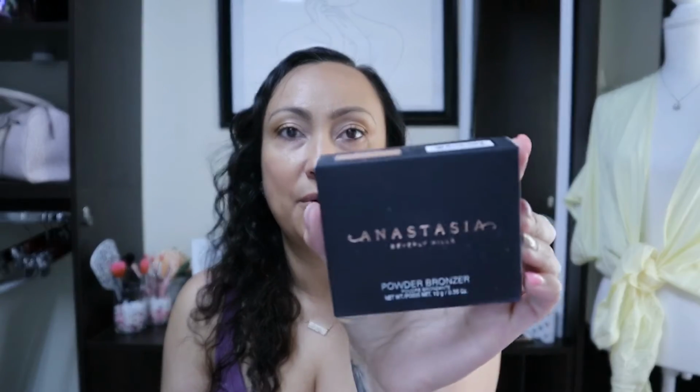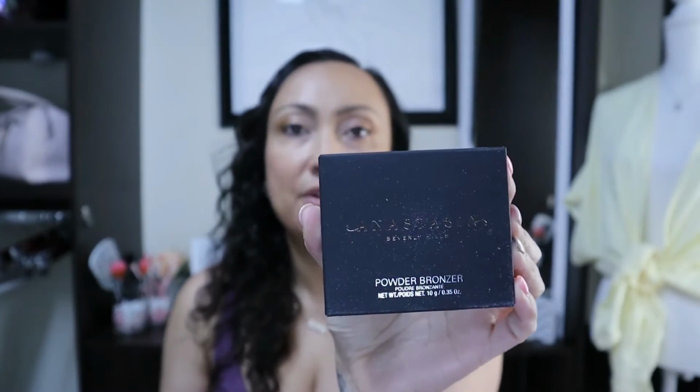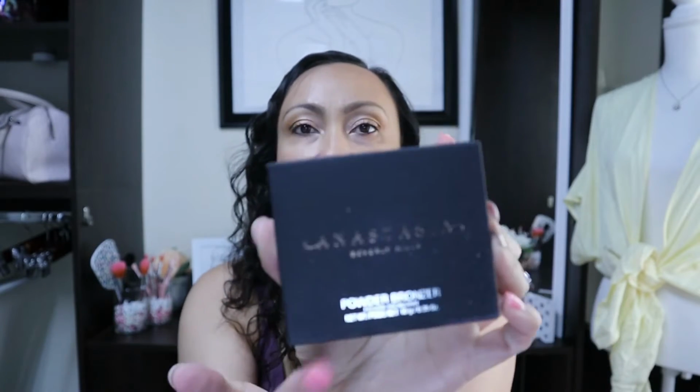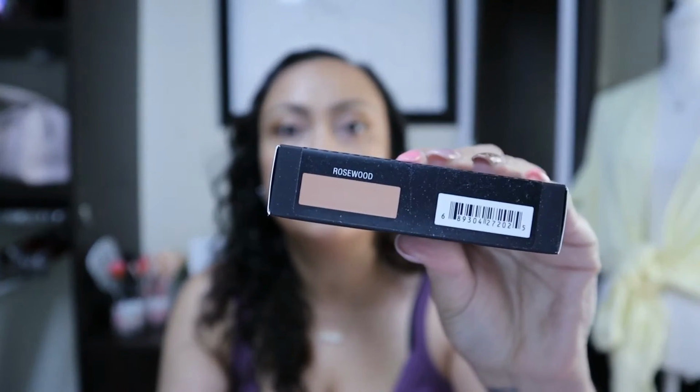Okay, and then my choice item was the bronzer, and I believe you could choose from a setting powder, but guys, I have like 4 or 5 setting powders I'm still working on, so this is why I chose the bronzer, and this is in the color Rosewood. So it looked very pretty. I was super excited for this. Oh my gosh.